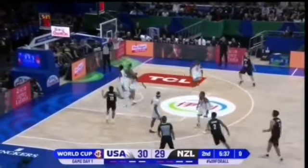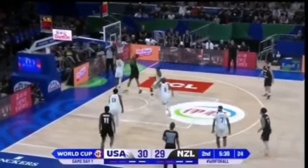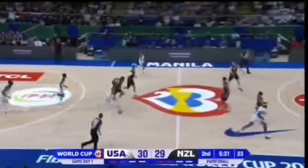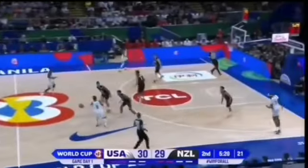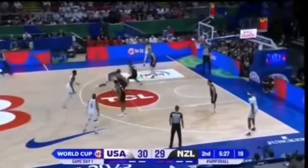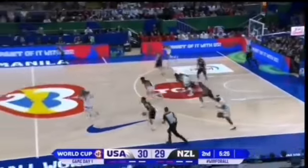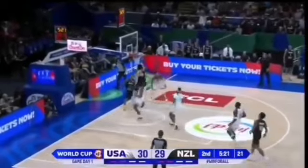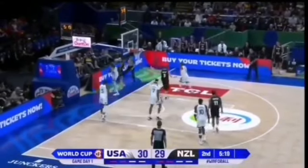Camry gets inside. Challenges Jackson. Can't finish, but Fotu put back. Nice little block by Bridges. Here comes Brunson. Finds Edwards. Loses the ball again. It's probably the third or fourth time we've seen him kind of fumble the ball. And good transition defense from Jackson, forcing the missed layup.